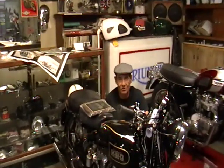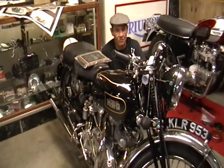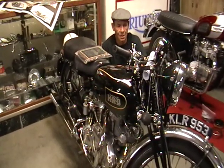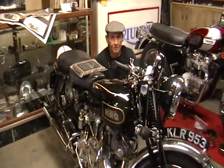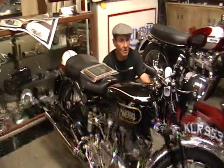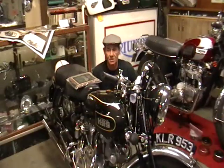I know Summer Hooker, one of the Vincent guys. I helped him a few years ago, and he acquired an original one that is not runnable, but it's in a museum somewhere on the East Coast, as I understand it. So anyway, I do take mine to rallies every few years. I let everybody ride it. That's why I restored this.